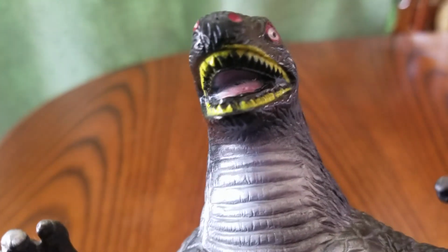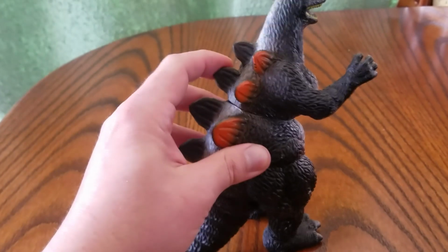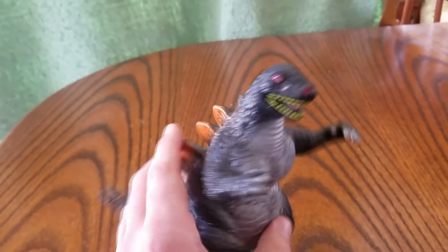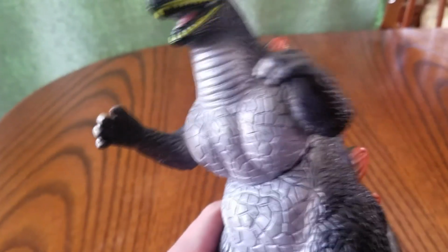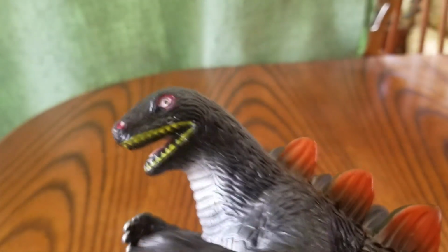There's actually no articulation on him either, so there's a glue seal up along here, so possibly you could break that open and spin that upper body part, but I'm not going to, so nothing in the arms, nothing in the head. And that about wraps it up for this video here.